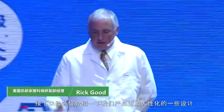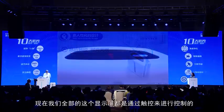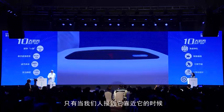I want to talk about a couple things here before I end my presentation, and I want to start with our new display. So we've developed this touch technology just like your phones. There's no more mechanical buttons. It's pretty intelligent too because we save energy because we know that's important.